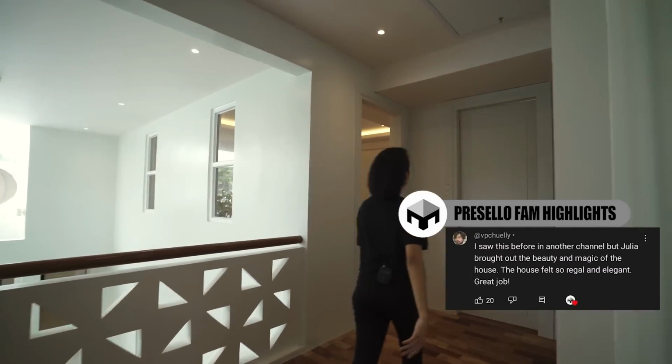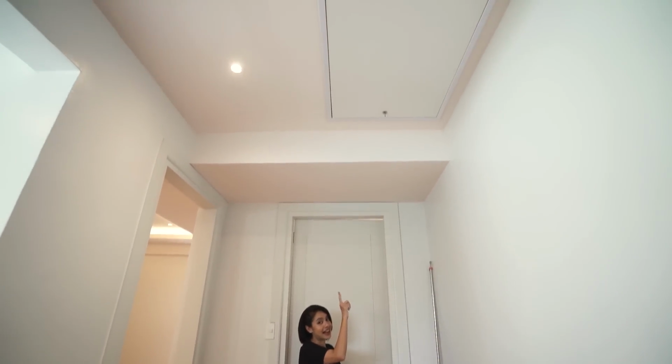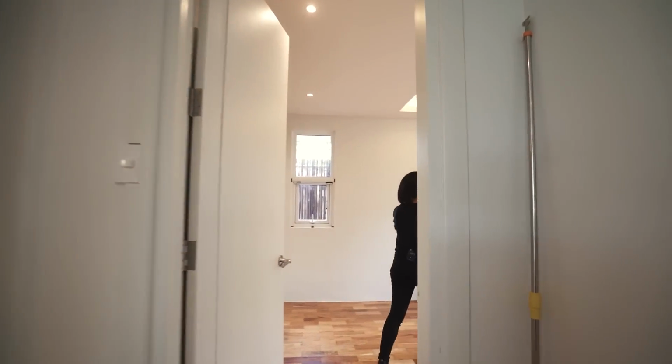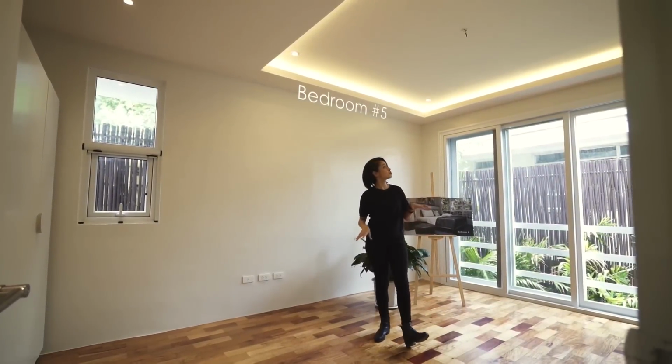And then we have 2 more bedrooms. Now, in case you're wondering what the stick is for, hindi na lang namin natabi, but this is for the attic access. Okay, now here we have bedroom number 5. So again, you have this wall for the wardrobe. You have this much space.